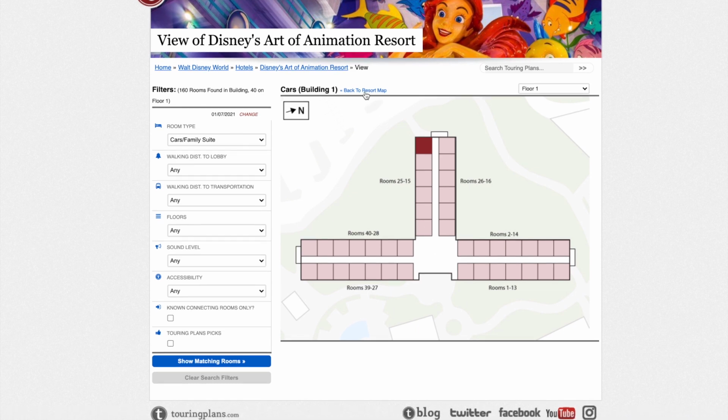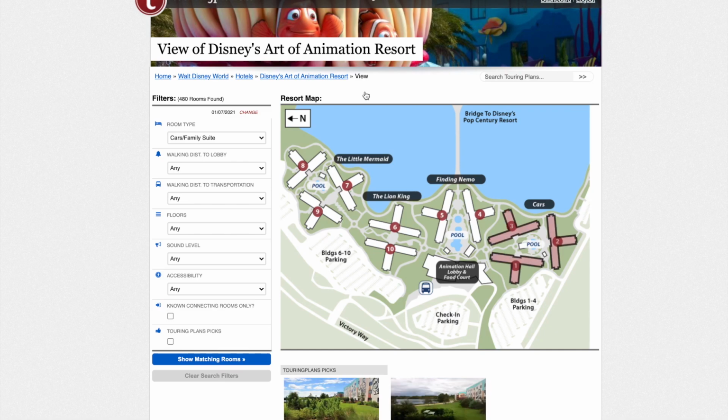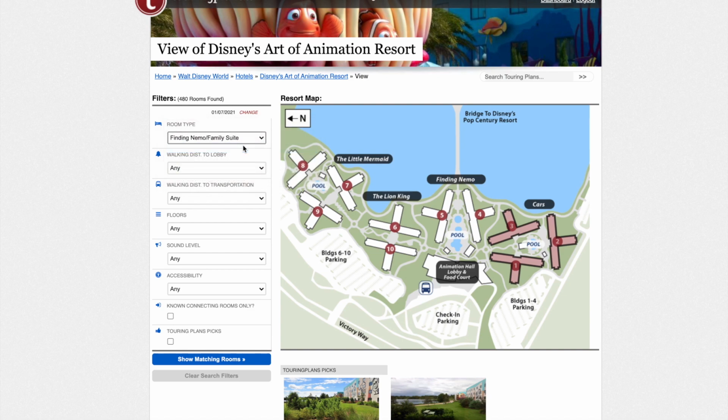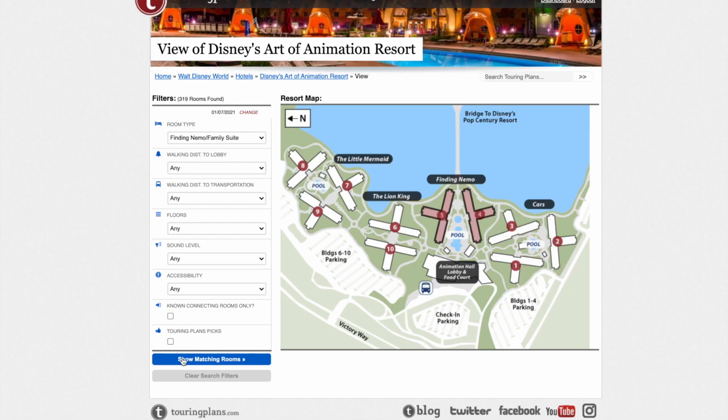Again, going back with Art of Animation, I think it's more important to focus on the building and then the floor rather than a specific room. And finally, we're going to go to the Finding Nemo family suites. These are what are considered preferred. They're not categorized as preferred, but if you look at pricing, these usually are a little more expensive than the Lion King or Cars area. And I think here you really can't go wrong.